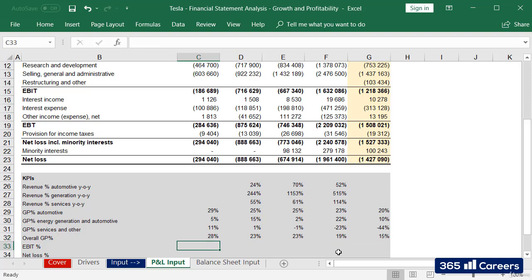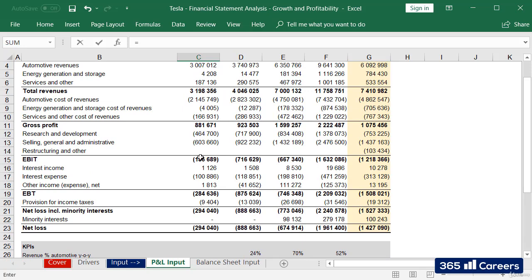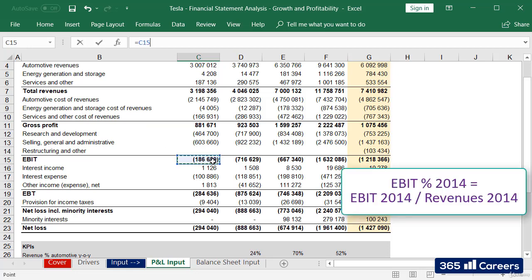Okay, excellent. Gross profit takes into consideration the cost of revenues, but it does not include operating expenses such as R&D, SG&A, and restructuring. Tesla's EBIT margin will help us see the company's operating profitability, including operating costs. To calculate EBIT margin, I'll divide Tesla's EBIT by revenues.